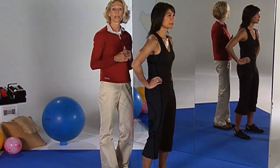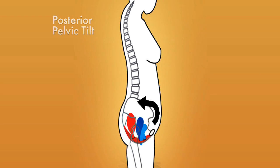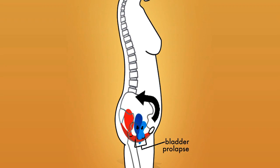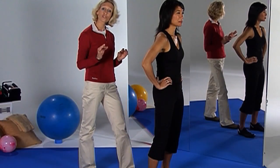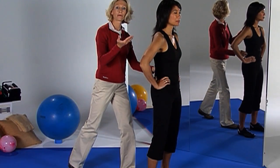muscles. Standing in this posterior pelvic tilt or buns tucked under position not only disengages our pelvic floor muscles, but it also changes the position of our bladder and uterus, moving them back to a position with less support from bony structures. This combination of increased pressure on our pelvic floor and the relaxation of our pelvic floor muscles increases the likelihood of incontinence or prolapse. So in order to give our pelvic floor the most support we can, we have to be aware of our posture from the ground up.